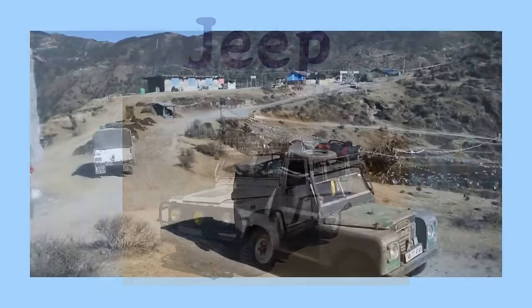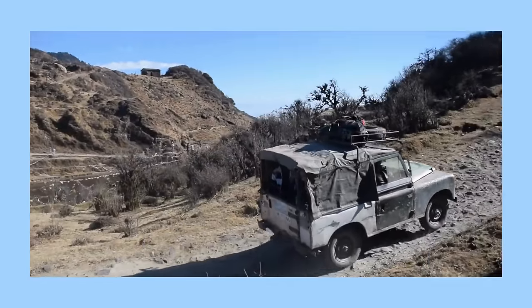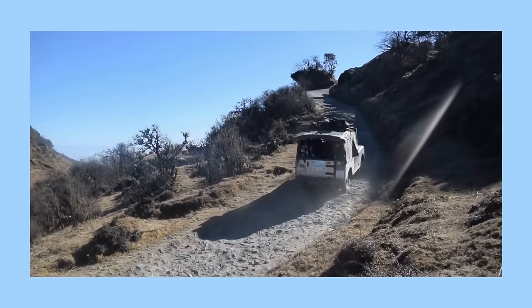J is for Jeep. J-E-E-P. Jeep. Jeeps are like adventurous, bumpy road explorers that can go almost anywhere.